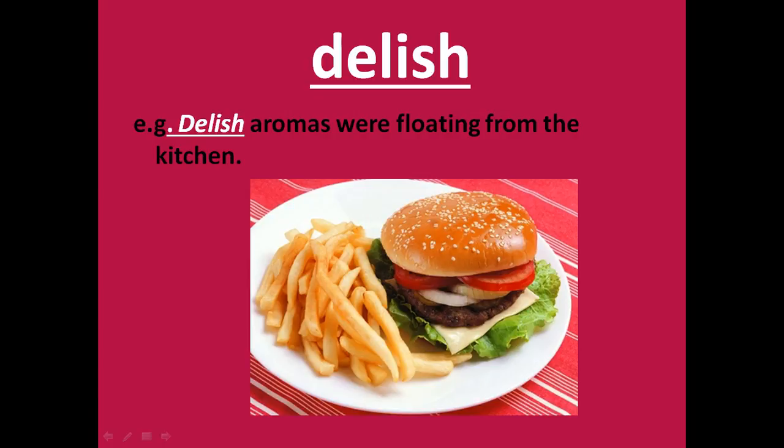So they are all similar and relatable and replaceable. There's not much difference in all these words. They all mean the same. So you can use it anywhere and everywhere whenever you want to compliment others or whenever you want to say something good about food. You can use all these words.